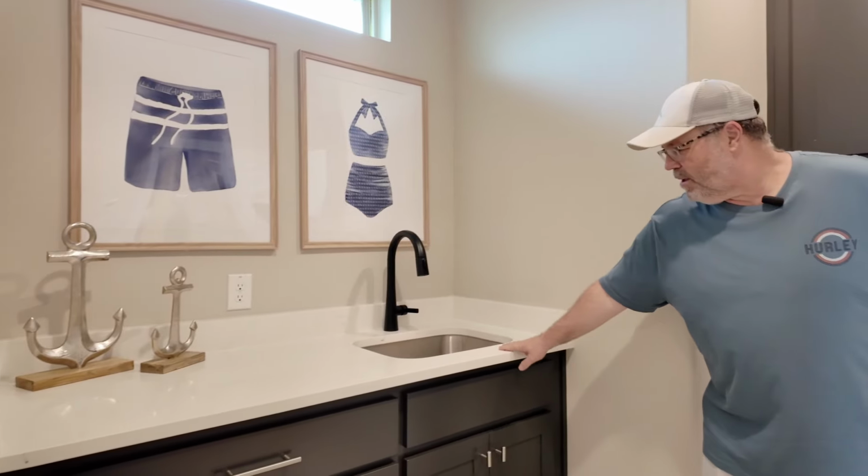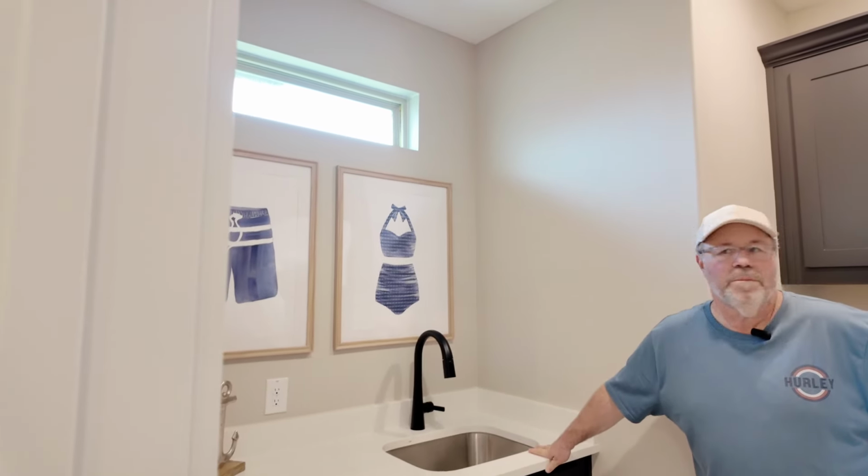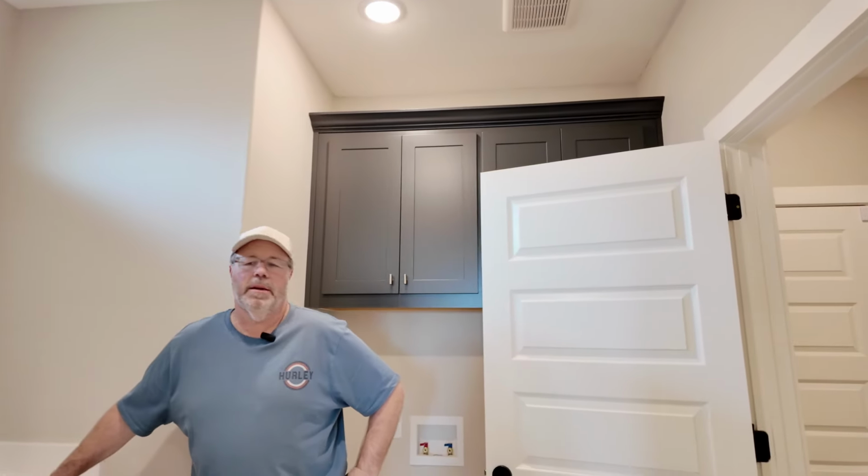I like it. Another sink, which is good. And it's got a little window up there, some cabinets. This is good.